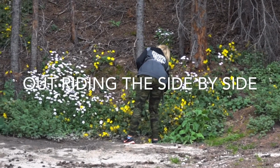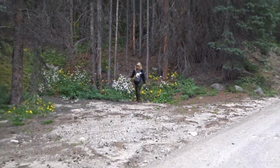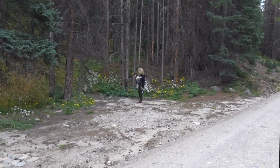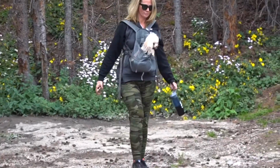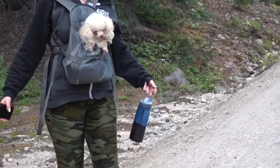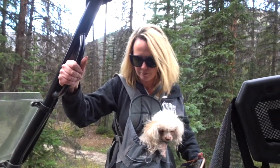Janet's taking wildflower pictures. Got the bee fly in the baby holder. Get good pictures? I did.